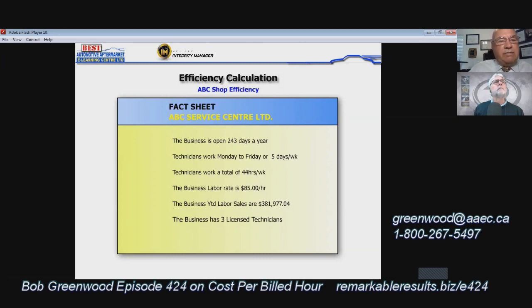So by the end of this podcast, I want to have you in a position where you can calculate your cost per build hour. Then you'll be able to calculate your actual net profit on an RO before you close it off. And I'll end with that example. But it starts with efficiency.